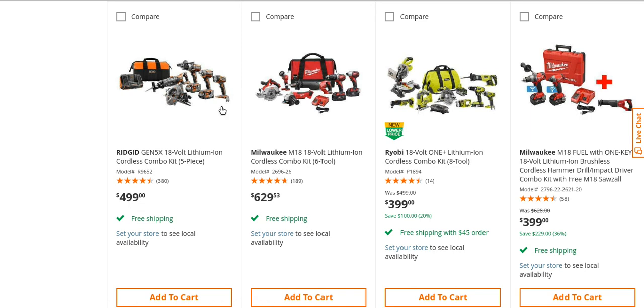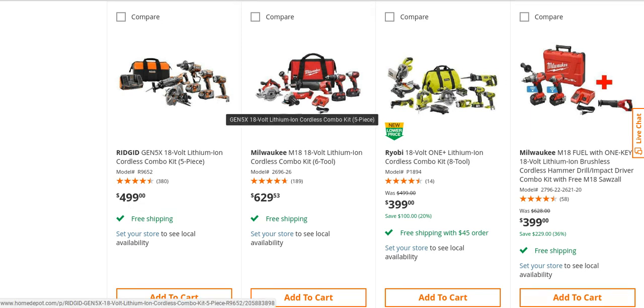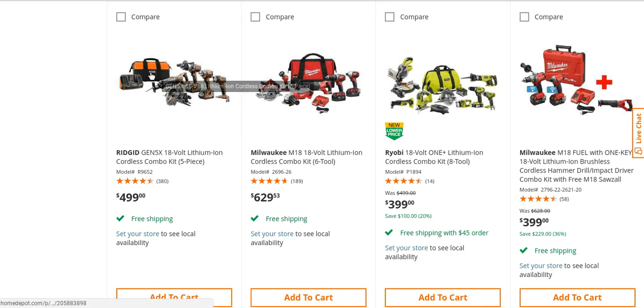You're going to get, like I said, brush tools. These are all brush tools. So a brushed hammer drill, brushed impact driver, which is not that good, and it's nowhere near the specs that it says it has. It doesn't have 2,000 inch-pounds of torque, I can tell you that. Circular saw, recip, and a light. Contractor's bag and a charger. 5-piece brush tools, $499.